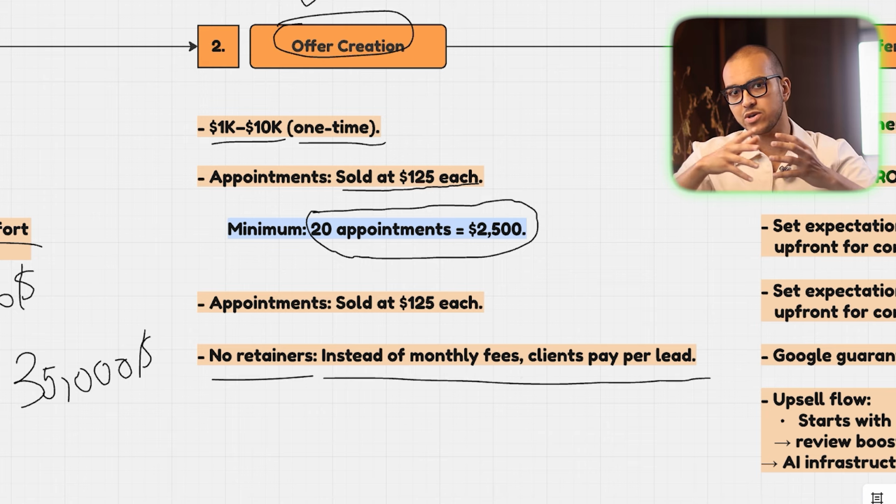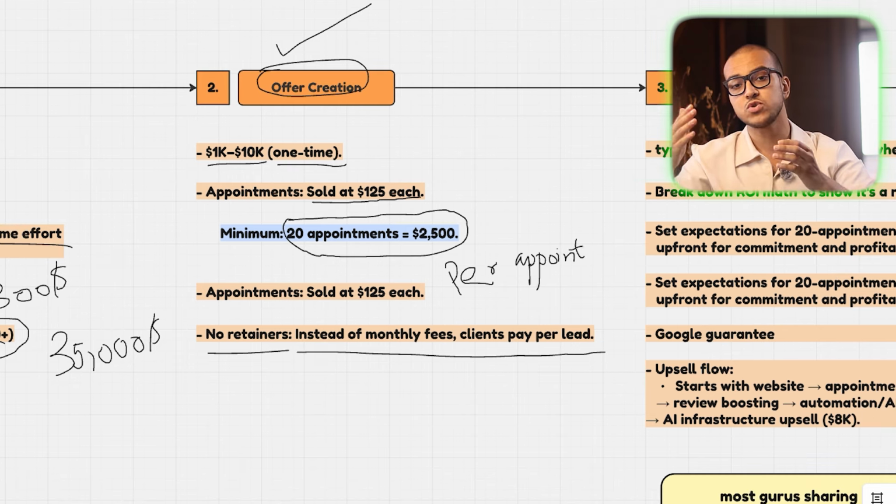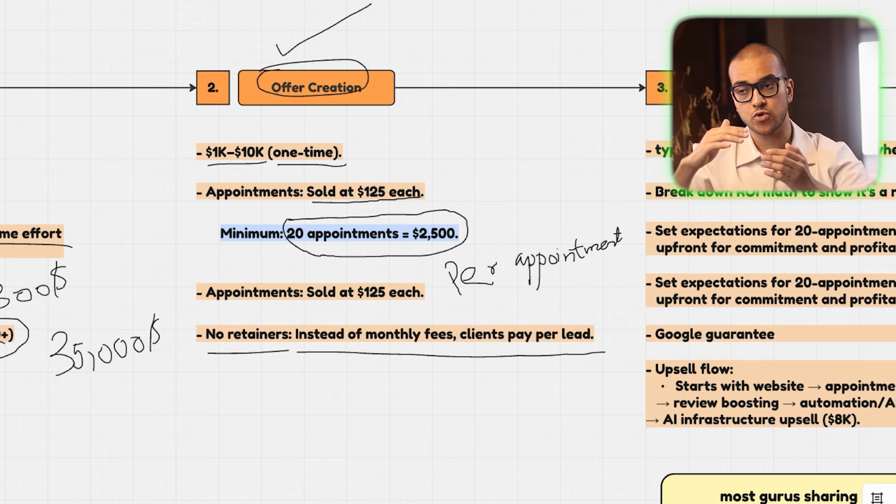And I would get them to agree on this. Like, yes, I agree, that sucks and this and that. So for us, the way we work, we charge you only per appointment. So we charge you $125 per appointment. And as long as it makes financial sense for you, meaning you're getting paid at least $2,500 per project, right?